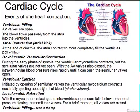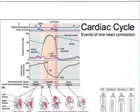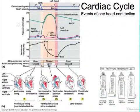And that's about 70 milliliters per stroke. That's a stroke volume per contraction. And then we have a brief period of isovolumetric relaxation, when the myocardium relaxes and all the valves are closed briefly, before the AV valves open again and we have ventricular filling happening again. And that's the cycle. I know, it's a little more to it than we think, but it's kind of common sense.